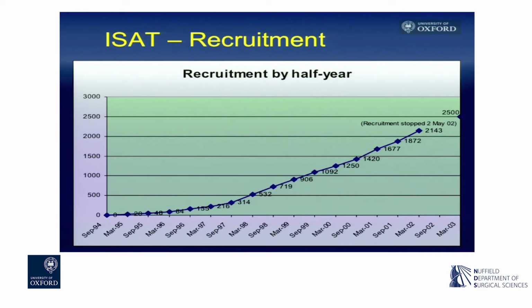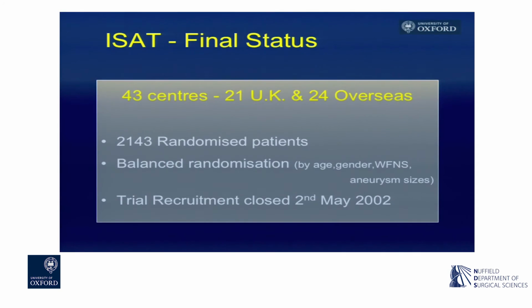The calculated number of patients needed to prove the hypothesis was 3,000. The trial was stopped by the monitoring committee at just over 2,000 patients in March 2002. For me, the only surprise was that it took that long for them to stop it. There were 43 centers, 2,143 patients were randomized, balanced randomization, and as I say, recruitment was stopped in May 2002.